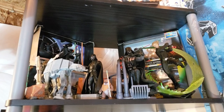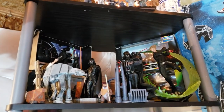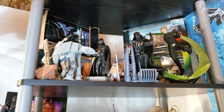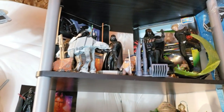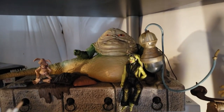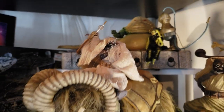They were plastic, of course, but they were kind of Kenner's modern attempt at appealing to adult collectors. I like that figure a lot. There's some Action Fleet AT-AT, and there's an old micro die-cast Sandcrawler there moving down. We have the modern Hasbro Jabba the Hutt there with Salacious Crumb and Ula. That's really, really cool. And then, of course, over here, we've got the Bantha.